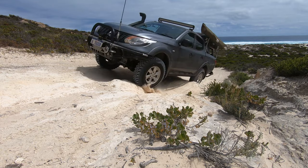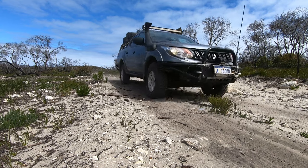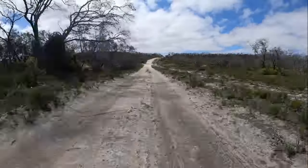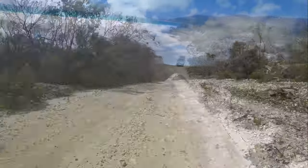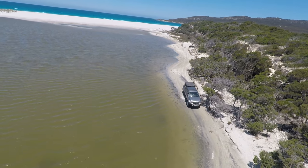After leaving Reef Beach, we managed to find a track that took us all the way to Pallinup Inlet. That track was so much fun to drive on. It all started with a simple dirt track, then it became overgrown, muddy, and also severely eroded. At the end, we managed to get out of the track and enter Pallinup Inlet.